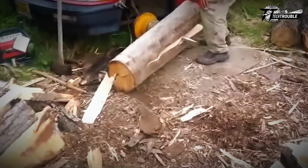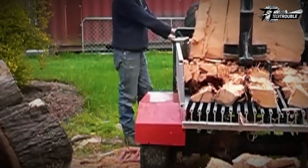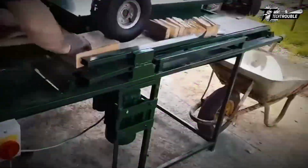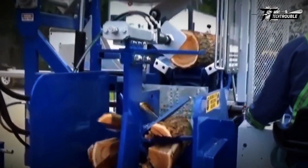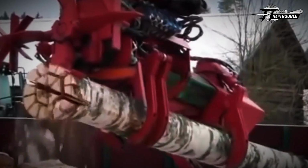Forget slow, back-breaking woodwork. This is firewood warfare at machine speed. You're about to witness the fastest automatic processor on the planet. Logs in, firewood out in seconds. No sweat, no stall, just pure mechanical disruption.